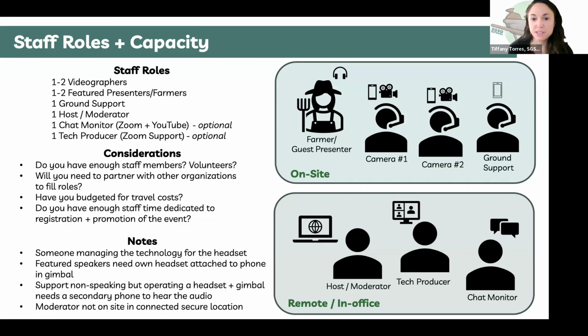Usually someone from the organization that's hosting. A tech producer, so in this case, Shiftology was doing a lot of the behind the scenes tech for us. Someone who's just able to manage those little Zoom things and make it a seamless production experience. And then a chat monitor is also an optional but rewarding role to have. There's chats that can come in on Zoom, and the kids love to fire different things and ask different questions. And there's also a chat on YouTube as well if you want to answer questions that way.